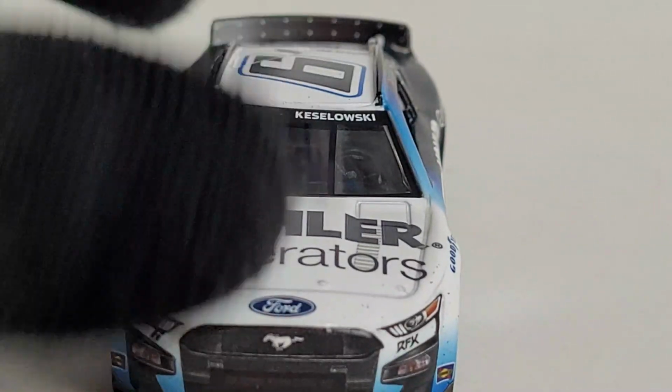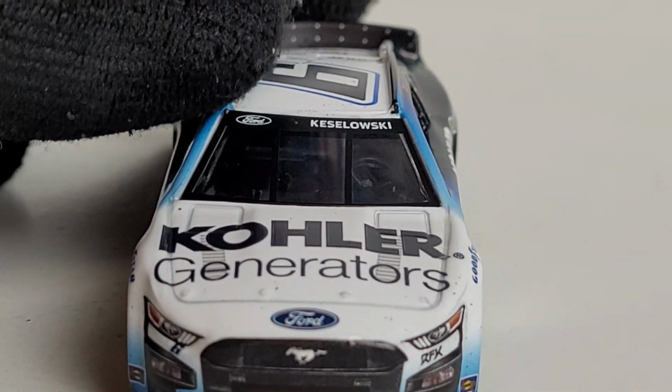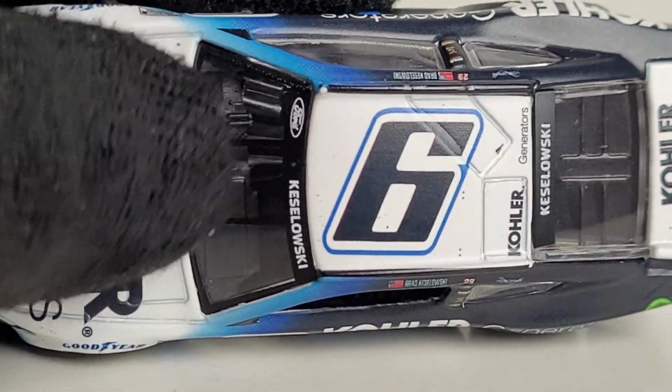But I thought one thing that we were going to see on the race wins, guys, I thought we were going to see like a gap right here where the Ford and the Keselowski logo is, but it doesn't look like that's the case. I would have liked a decal. They could have put a decal right there. It looks like there's something right there, but I think that's just a paint chip or something.